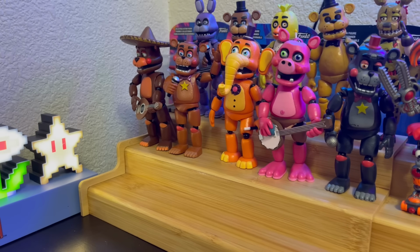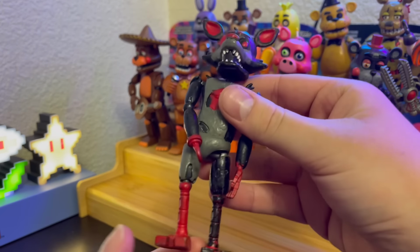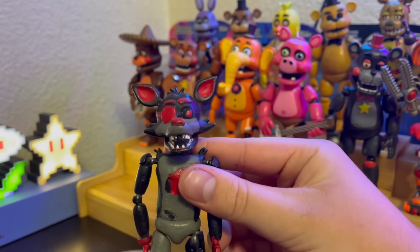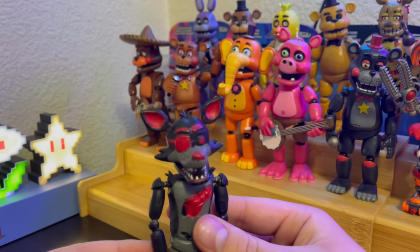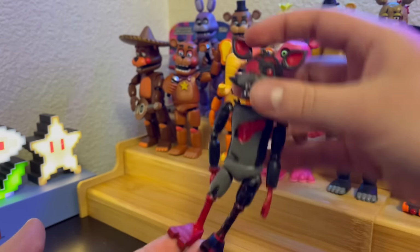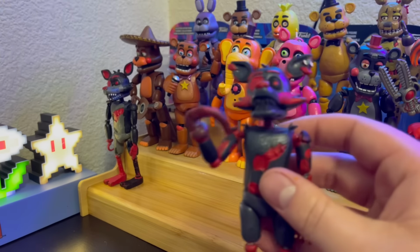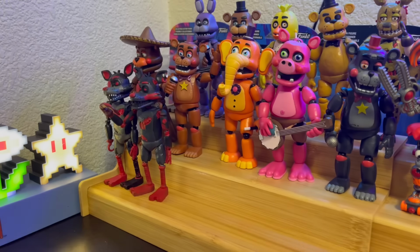Moving on to customs, I have original Ragai Studios. This was originally a 2016 Foxy, and I don't know why I painted him. I just didn't think about the consequences. I kind of regret painting him. Yeah, it's kind of nostalgic. It is the original Ragai Studios. So yeah, there is Ragai Studios 1. Then we have Ragai Studios 2.0. And yeah, those are the Ragai guys I have.